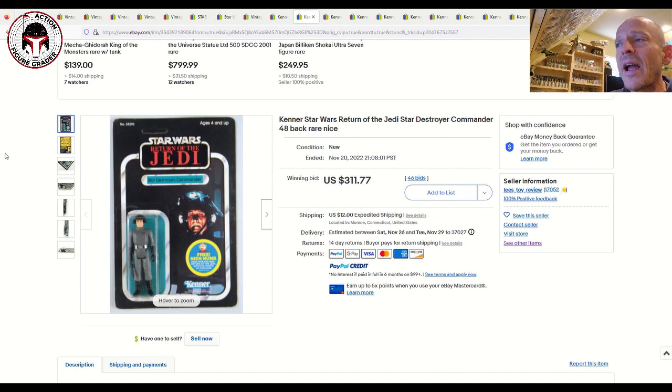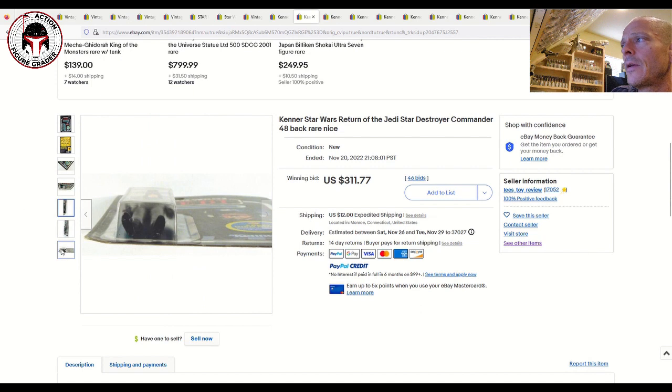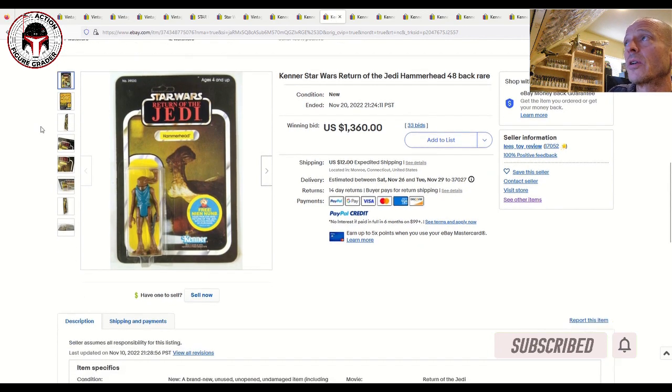This was the same card back, the free Neonum 48 back, Star Destroyer Commander, clear blister, unpunched, no price sticker, probably a low grade 80 overall. And let's see, here's a side profile there. Very clean card overall. I think it would hit the 80. I'm pretty sure it would hit the 80 grade. And $311.77 plus $12 shipping. I would have paid that all day long for a very clean example of the Star Destroyer Commander.